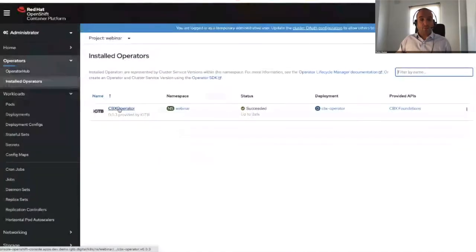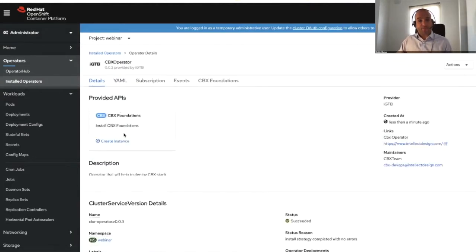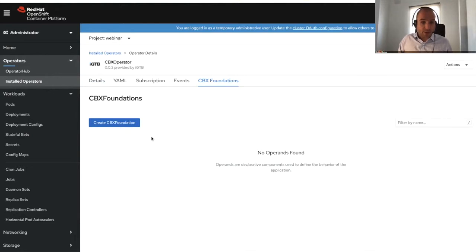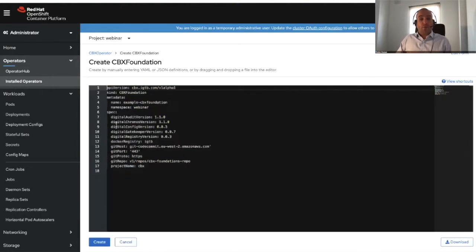Installed operators. We go into the CBX operator here, and we see that we have a CBX Foundation tab. This will tell the operator, okay, deploy CBX Foundation for us, and we need to specify through a YAML file the versions that we want to deploy. Let's keep the versions as default. The operator will take care of downloading these versions from the certified registry within the bank, and start deploying them.